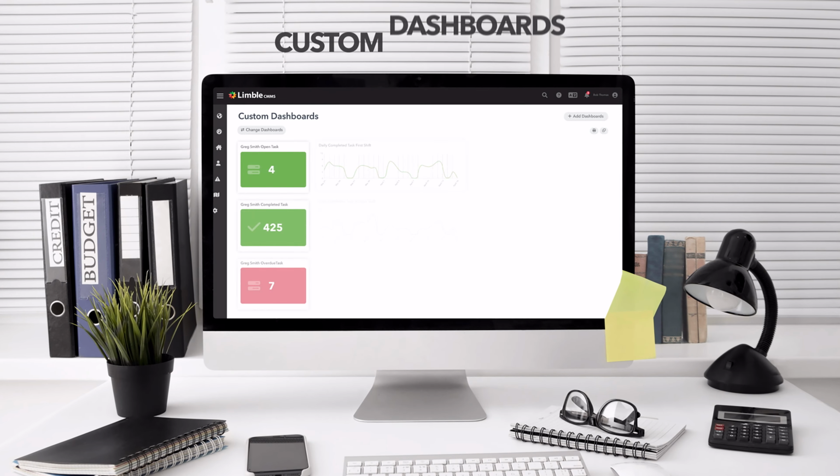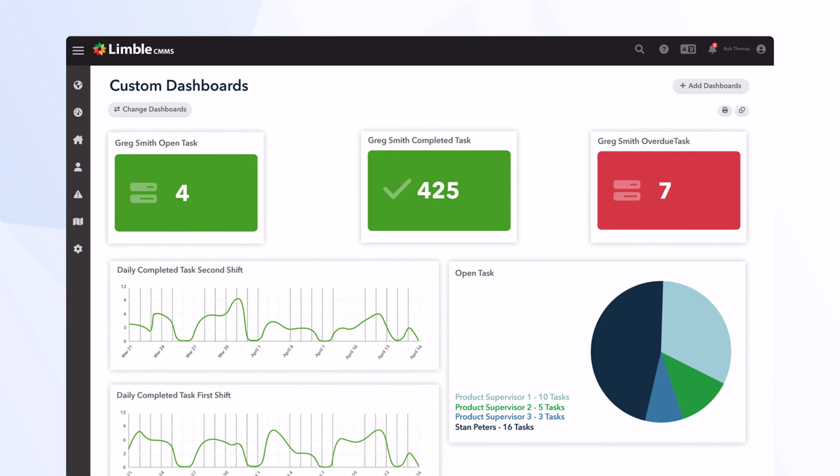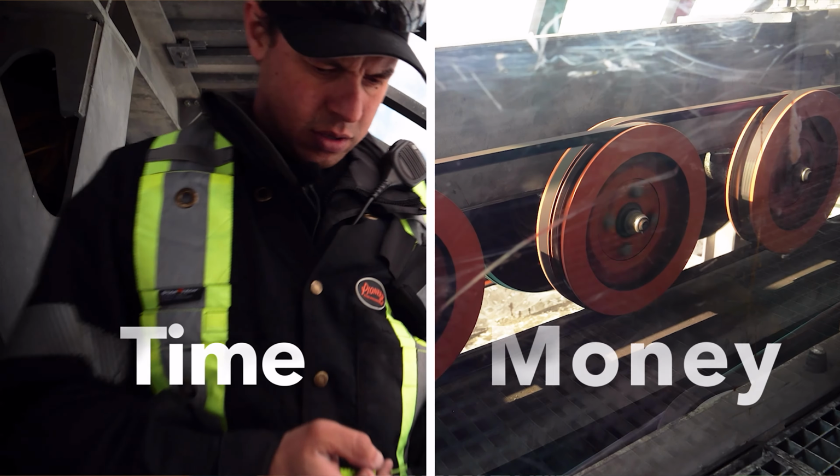You can create custom dashboards, see your calendar, and build reports that your company needs. No more guessing how much time and money an asset costs you. Need more staff or newer equipment? Limble provides the data to back up your request.